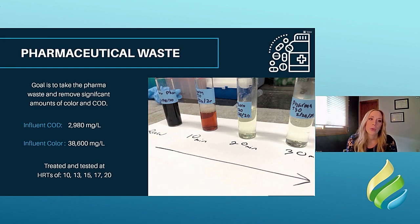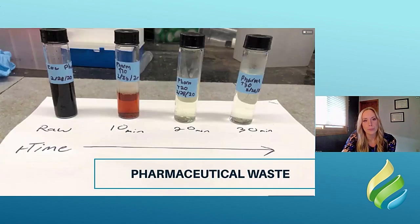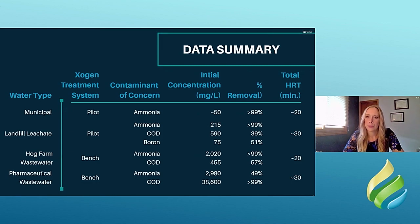You can see in the photo all the way to the right, it's practically clear, but we even tested for color. I think I have some charts coming up. So here you can see the absorbance of the system. That big curve is the really dark purple, and as you go through treatment time, that curve reduces drastically. We also happened to measure the COD destruction at this facility, just to see, if this was a pre-treatment step, what would be sent to the city after this system. It's a nice lineup of the photo. And then here's a data summary of all of the samples.